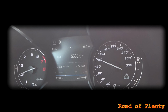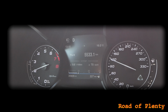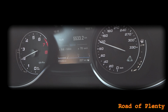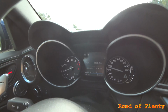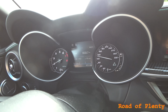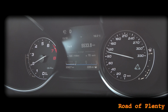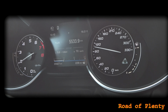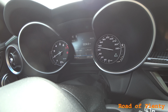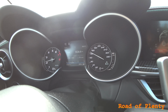But when you study this for a long time, if you always have this instant consumption meter active on your display, you can see whatever you do. Now I'm at 110, and you can see that already, even going uphill, the fuel consumption is slightly lower. It's like 1 liter less per 100 kilometers than it was at 120. If you go up to 130, you're going to see an even bigger difference.